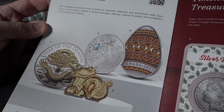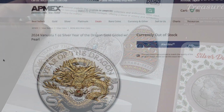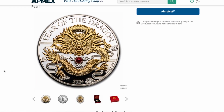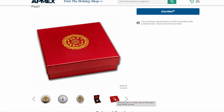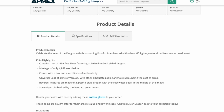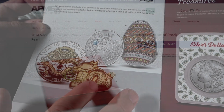Now we get into some of the unique items like this Year of the Dragon right there. That is going to be Vanuatu. It's 1 ounce, and it's going to obviously be gilded a little bit. The reverse is kind of boring, but obviously this is an obverse type coin that we're looking at here. Very beautiful overall. Comes with a cool case. There's only 4,888 of these minted worldwide, and that's a pretty low mintage overall, and so that should be considered in the price as well. But it is out of stock, and so I don't have a price point on it, but I would imagine it's pretty expensive.